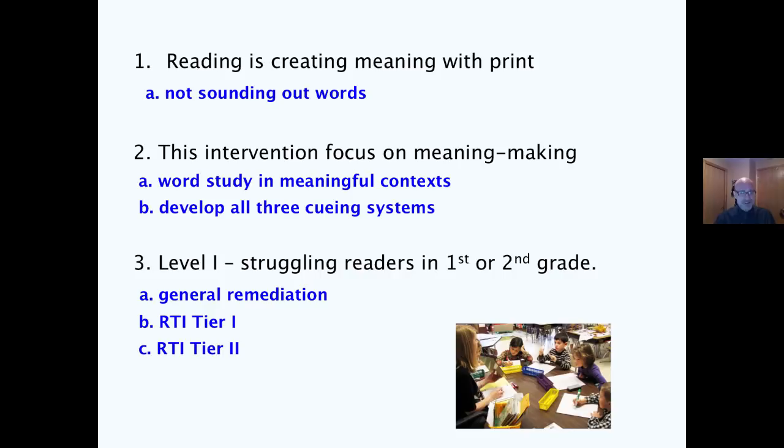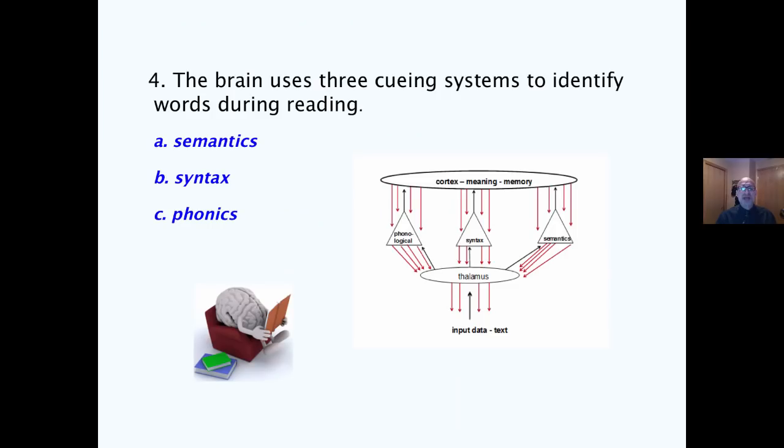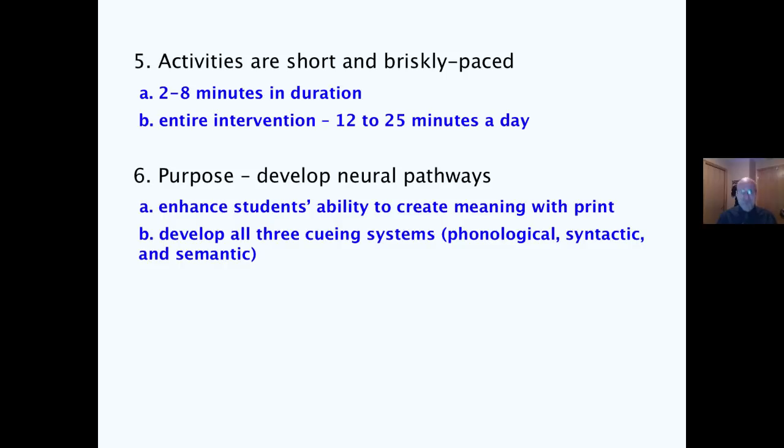Struggling readers in grades 1 or 2. It can be used for general remediation or for RTI tiers 1 and 2. A little more intensity, it could be used for tier 3 as well. Now again, the brain uses 3 cueing systems to identify words during reading. Traditional interventions focused only on phonics. This one seeks to develop all 3 cueing systems, semantic, syntax, and phonics.